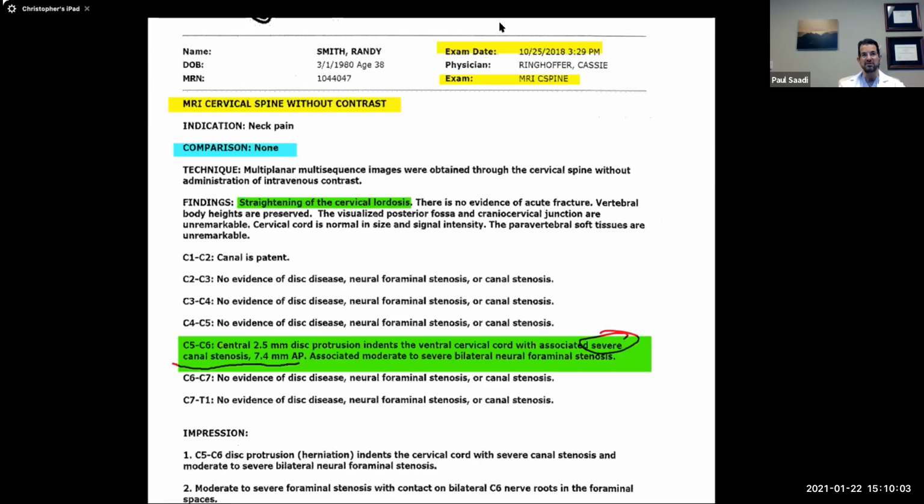7.4 millimeters is very small. The spinal cord, there's differences, but it's usually somewhere around 6 millimeters. So when you get down to a millimeter, which is really not very easy to see from a few feet away, that's all the extra space between the bony tunnel or the disc protrusion and the spinal cord, which is in the cervical spine, controlling most of our body.